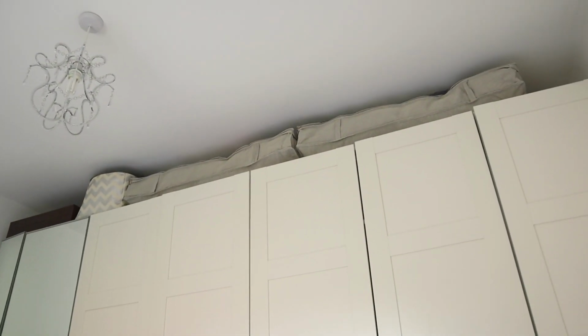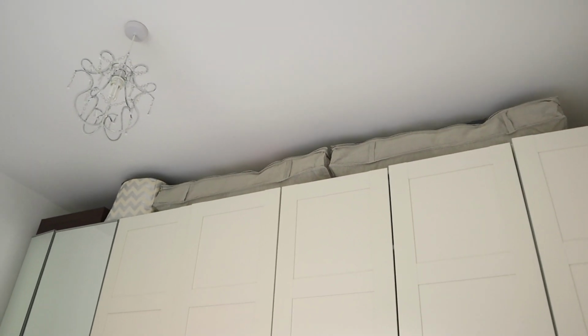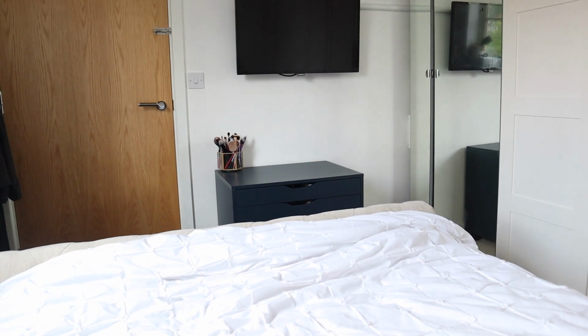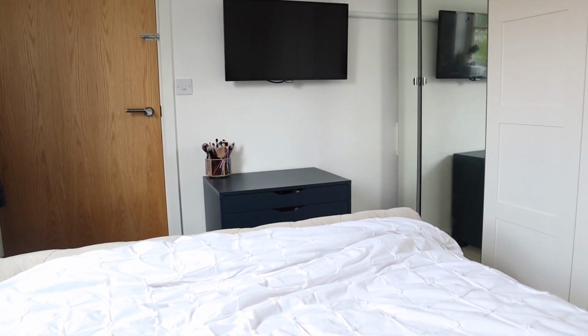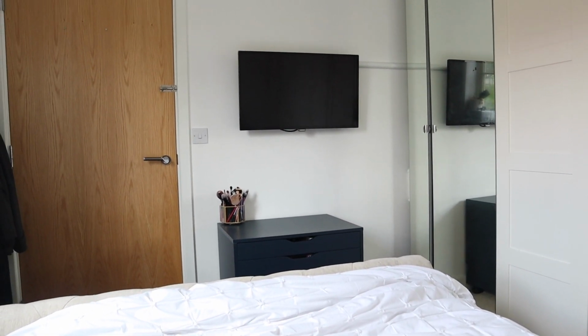It really has made quite a big difference. I don't know if it's because they're light coloured, and so now it just kind of flows and it's not broken up by all of the mess. I don't know. But having this unit here, it seems to have improved something. And I thought it would be the opposite. I put it on wheels for that reason, in case I wanted to move it out of the room.